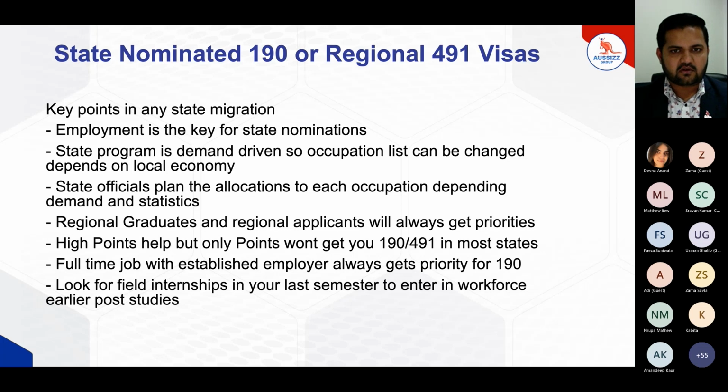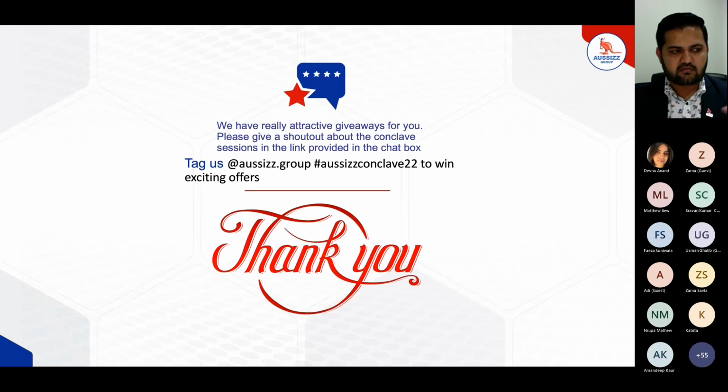But you should start working on the employment outcome as soon as you are in your last semester, because that will give you more opportunity to enter into the workforce. Once you have a job, you'll get more priority in terms of the state nomination as well.